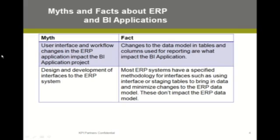We're going to be doing new interfaces to the ERP system, and therefore, we don't want to do BI till later. So again, most ERP systems have a specified methodology for interfaces, and that typically is designed to insulate the ERP data model from external data. So again, it comes down to if it doesn't change the ERP data model, which is what your ERP vendor is telling you, then it doesn't affect BI.